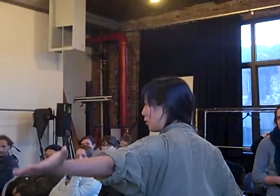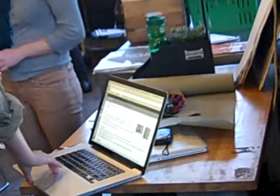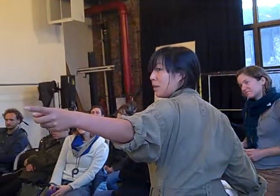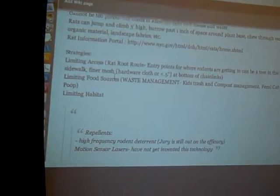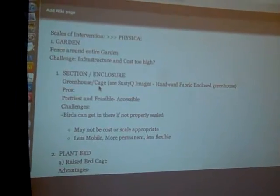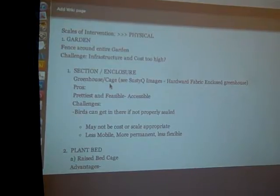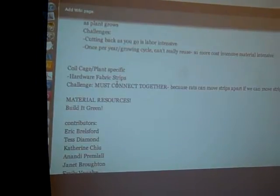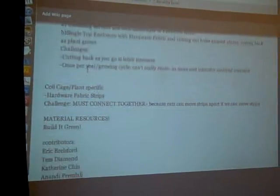I'll jump in really quick and summarize the rest. We made this beautiful page on the forum under NYC Farm Hack, and it summarizes our entire discussion. It talks about the parameters and lists some resources for understanding your enemy. Then there are the basic strategies we were conceptualizing around, which were limiting access, limiting food sources, and limiting habitat. Finally, we talked about scales of intervention. The greenhouse is at one scale, the garden-wide scale is another, and then we got down to the scale of the plant bed or the soil itself, and all the challenges and problems you might encounter along the way.